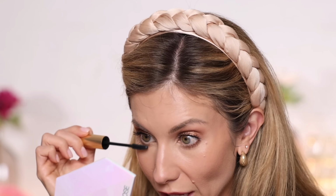Now, I will say when it comes to the lower lashes, I think the Lisa Eldridge is a little bit better for the lower lashes. The M Cosmetics to me, maybe it's the tubes, maybe it's the day that I applied it, but when I applied it on the lower lashes, I did feel like it just looked like a little too much on my lower lashes, but the Lisa Eldridge is really nice for that.